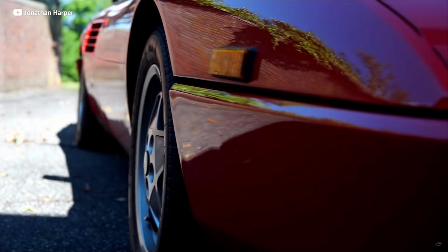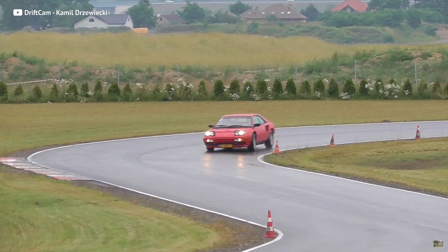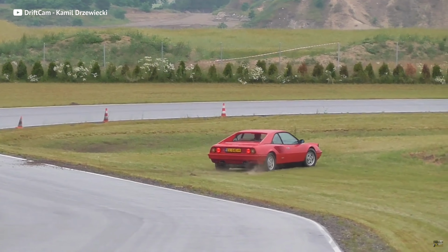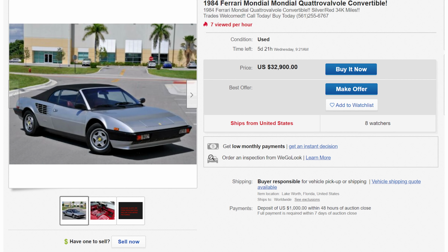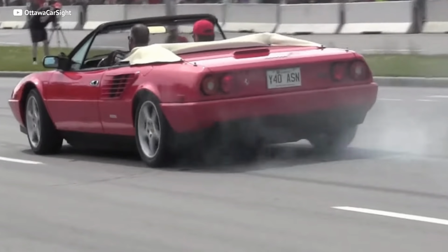And it's a Ferrari, so things are bound to go wrong. So definitely do your research and make sure it has low miles, because otherwise it'll just become an expensive paperweight. But I guess you still own a Ferrari, and owning one definitely ups your chances of getting laid. So if you want to get in one, here's a Mondial for $33K. Like, wait a minute, Brad, I thought these were cheap cars. Yeah, I know, but it's a Ferrari. The name doesn't come cheap. But if you want to take a leap of faith, you have an Italian exotic for a bargain.